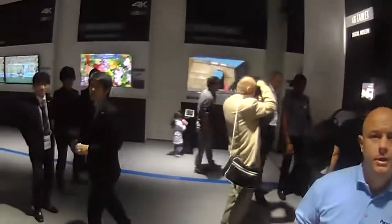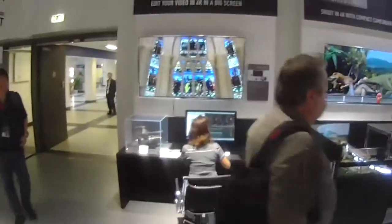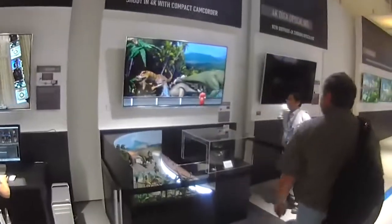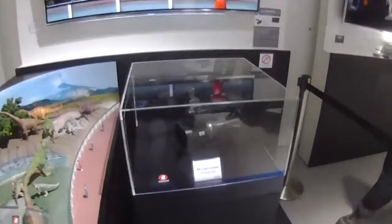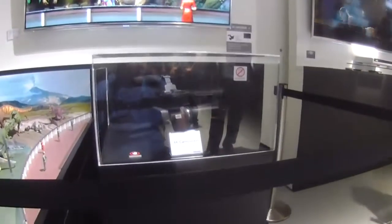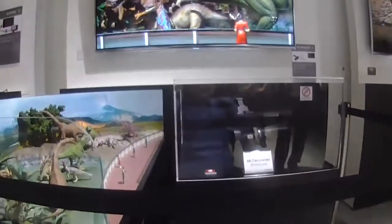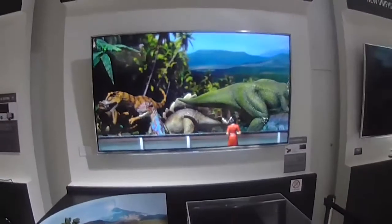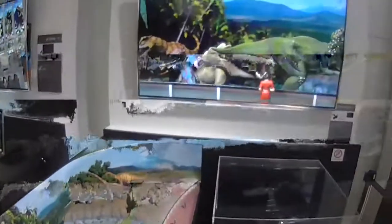What about filming in 4K, Mike? Filming in 4K is already happening. I mean, digital cinema, the digital cinema standard is 4K, and that's now moving into the home. So we've got here a prototype of a Panasonic 4K camcorder, and you can see the kind of images it's delivering on the screen there of our little Jurassic Park type setup.